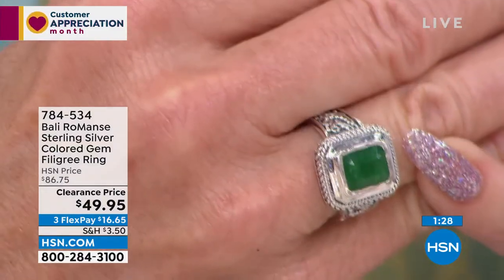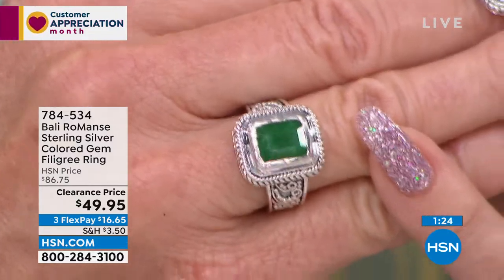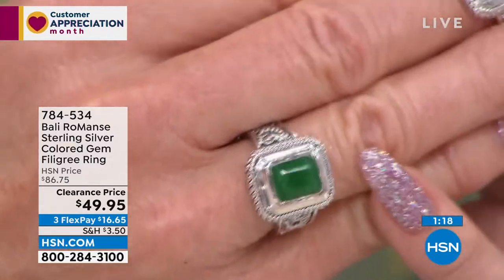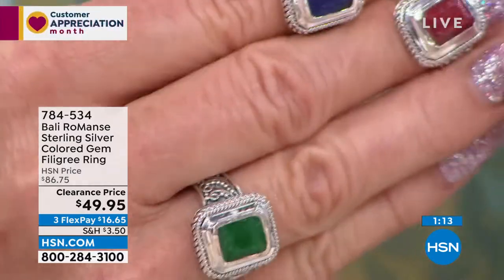How often and when do you find a flawless emerald of this consistency of color? Normally it's cloudy. It may have some dark spots in it. Never are you going to find something that flawless. That is the beauty of what you're going to get from Robert Romanse Designs.